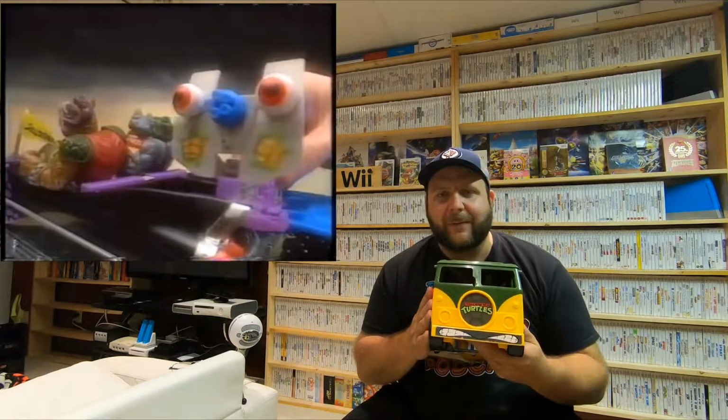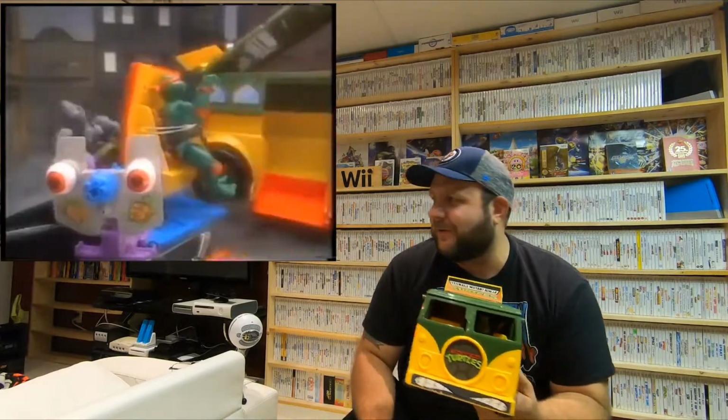I offered him $20, he agreed, and for me, this will never get sold. This will be one of my most cherished pieces of my collection. It's gonna go on my shelf somewhere for display, because I just have so many good memories of this toy. So again, awesome to have that back in the collection.